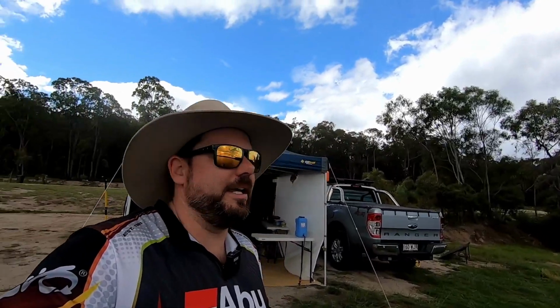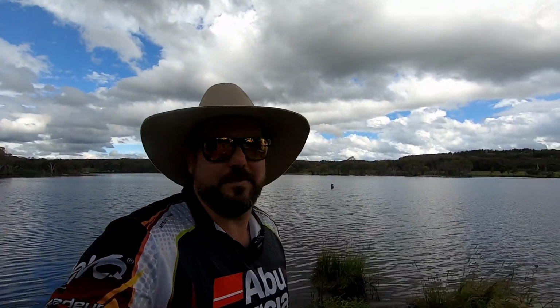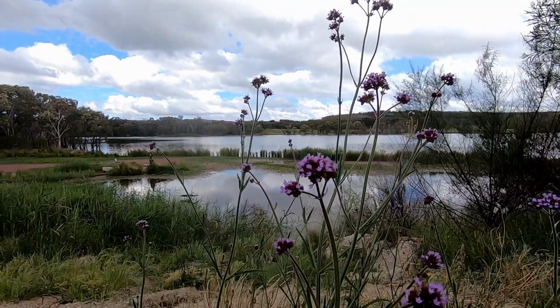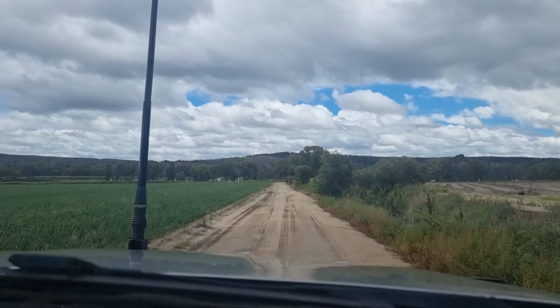There's a few drops fall on my head. I think we should make our way over to the big granite rock mountain over there and check it out before we get washed out. As we make our way over to the boulder, guys, let's take a quick look around this fantastic campground.